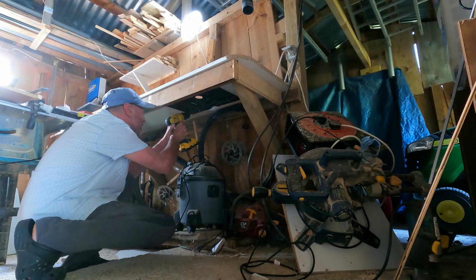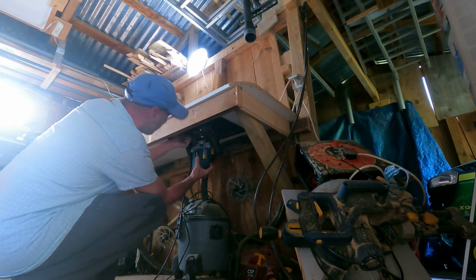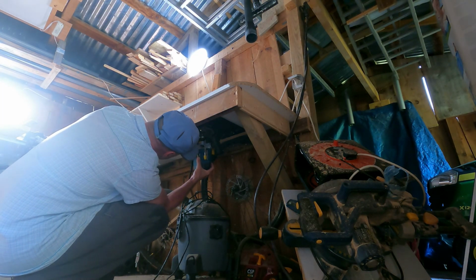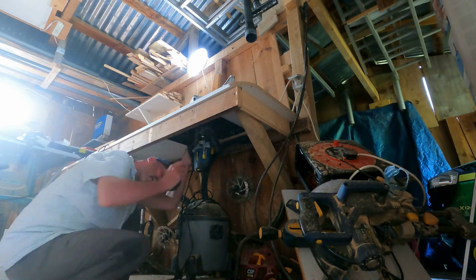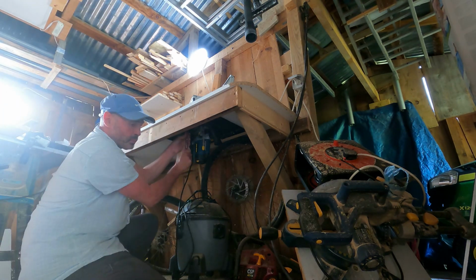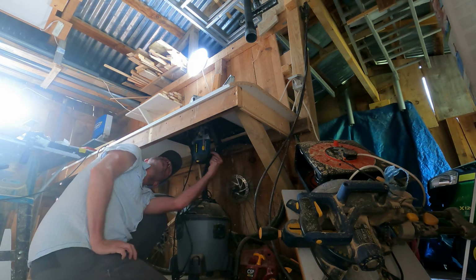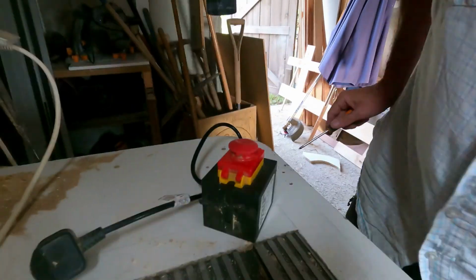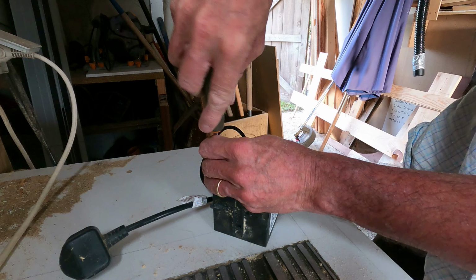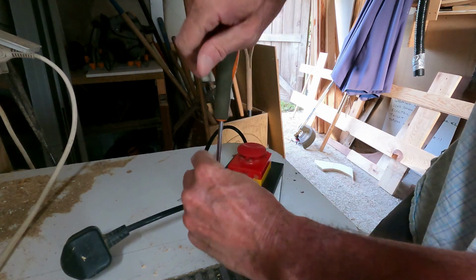I ended up installing a small subframe from 2x1 timber and then screwing it to that, and then reinstalled the router. The table came with a 0 voltage switch, so I installed this at the end of the bench.